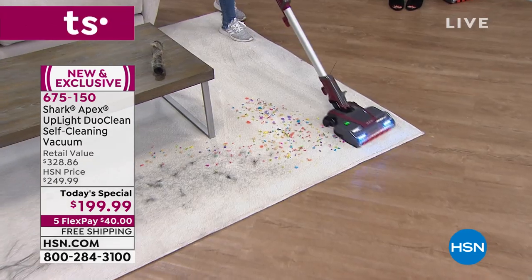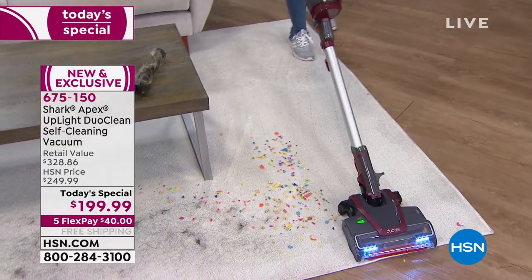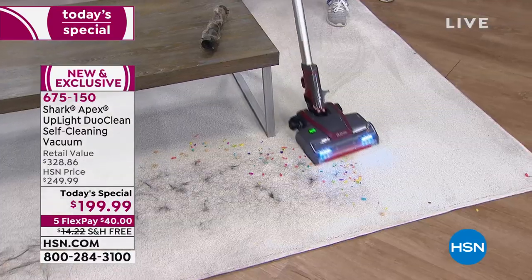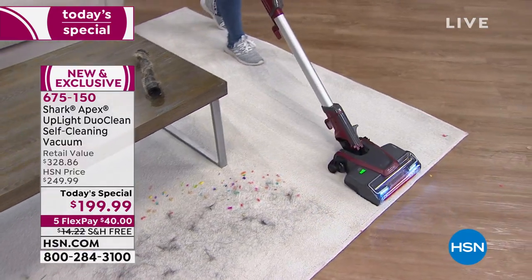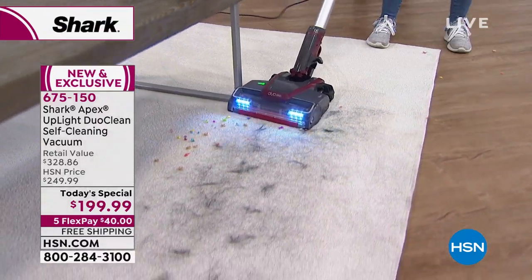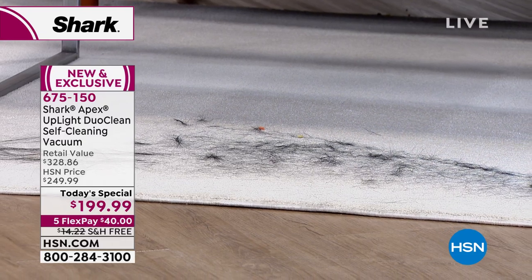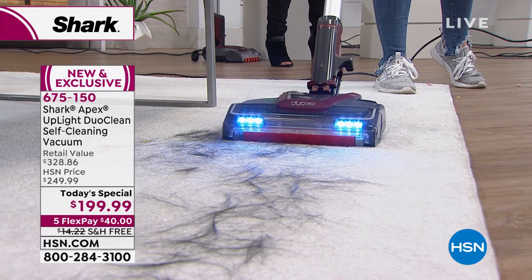But remember, you're getting DuoClean. What does DuoClean mean? It means direct contact with the floor. So you can clean up all size particles. Wow. Big particles, little particles, medium-sized particles are no match for this at all. 2 brush rolls are always better than one, and we've got 2 going right now. So that DuoClean one, like I said, it's picking up all of that big stuff right there. Maximum suction. But that second brush roll is cleaning itself.